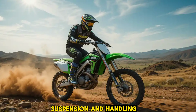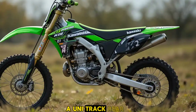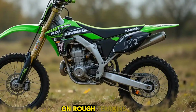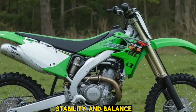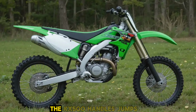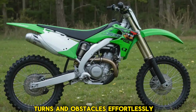Suspension and handling. The bike features fully adjustable Showa front forks and a uni-track rear suspension, providing superior shock absorption and control on rough terrains. The lightweight frame and improved chassis geometry ensure better cornering stability and balance. With its high ground clearance and optimized weight distribution, the KX 500 handles jumps, turns, and obstacles effortlessly.